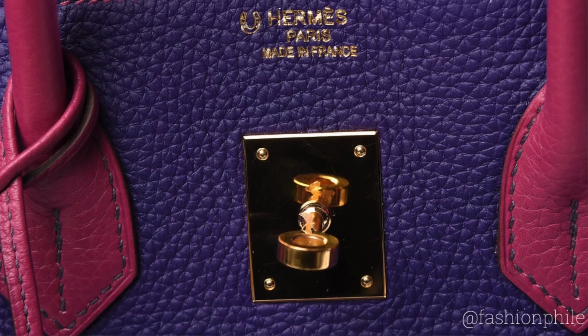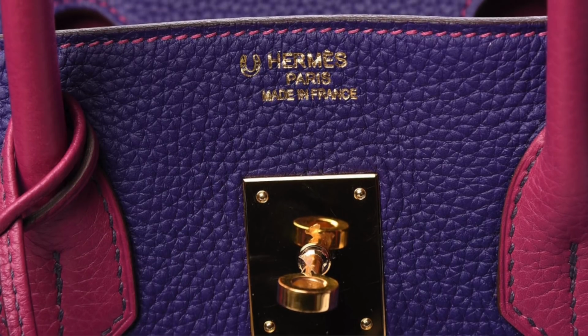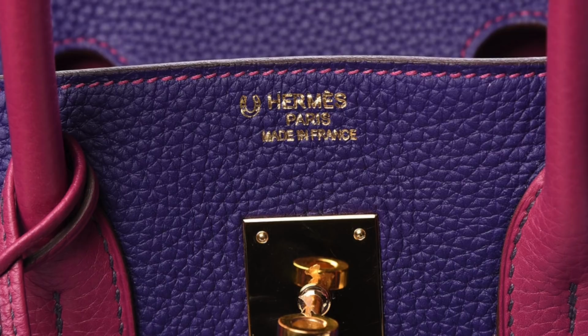And in terms of pricing, special order bags are the same price as a regular bag would be in the same leather. So if you choose a Togo Birkin, which let's say is $100, your special order Birkin will also be $100. They won't actually charge you any more for the bag being custom.